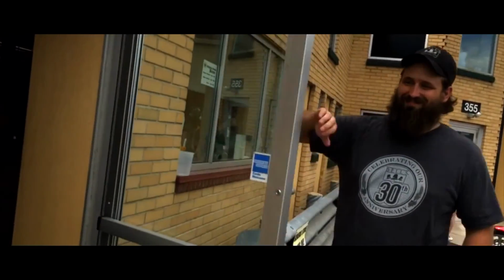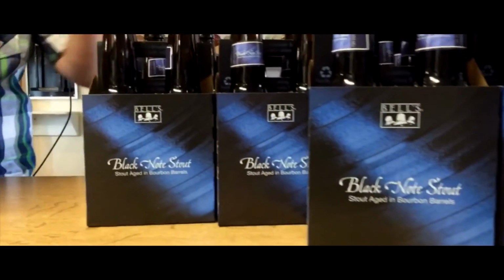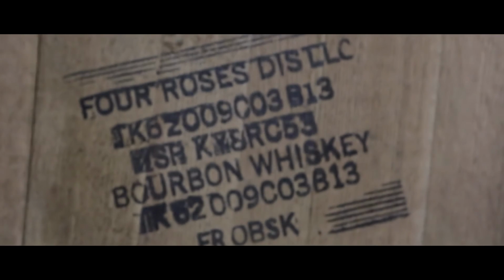There are several brands that we put in barrels. Black Note, of course, which consists of Expedition Stout, Double Cream Stout. Most recently, we put Hell Hath in Four Roses barrels, 30th anniversary, and some Buffalo Trace barrels. Expedition Stout by itself, which is awesome. I think it's our best barrel-aged beer.